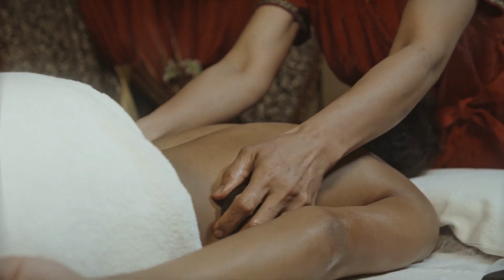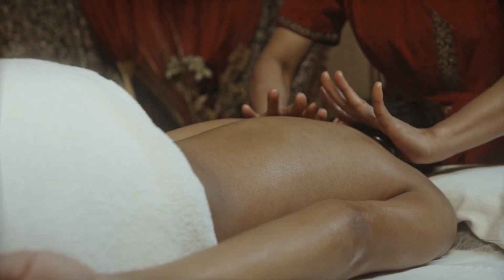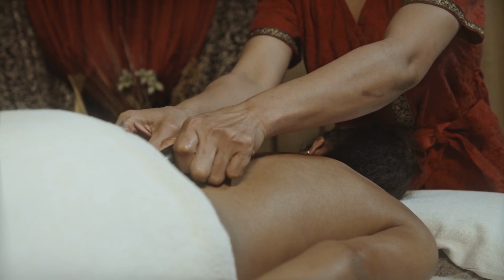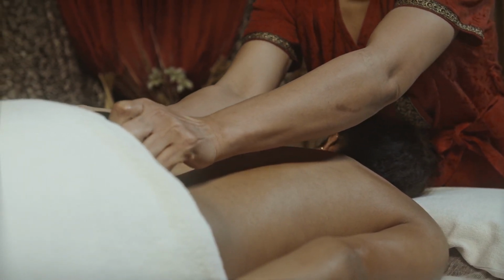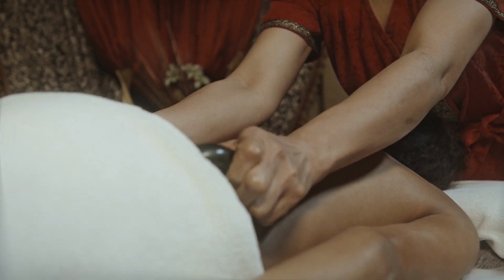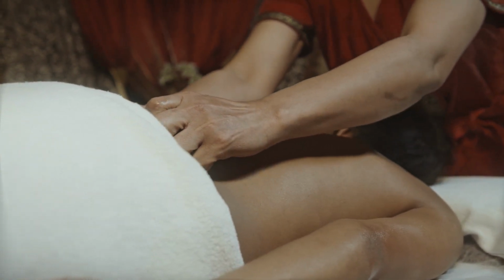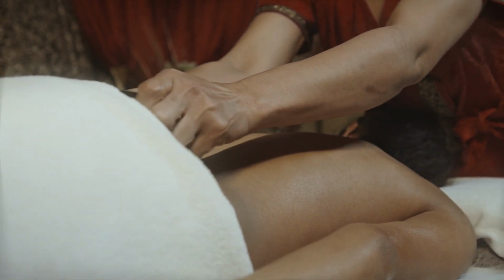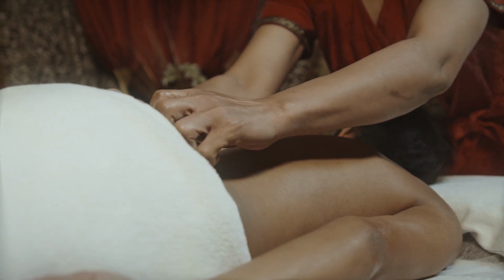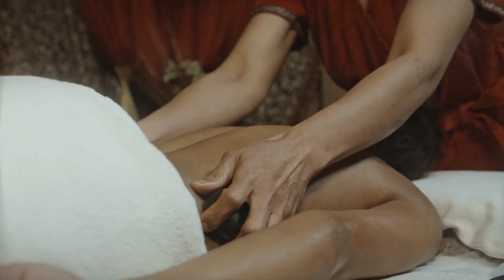Before we dive into the steps of using Claritox Pro, let's first understand what tinnitus is. Tinnitus is the perception of sound in the ears or head without an external source. It can manifest as ringing, buzzing, hissing, or other sounds. Tinnitus can be caused by various factors, including exposure to loud noises, age-related hearing loss, earwax blockage, and certain medical conditions.